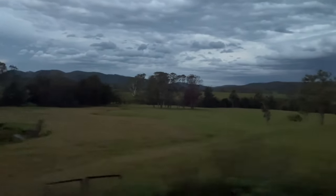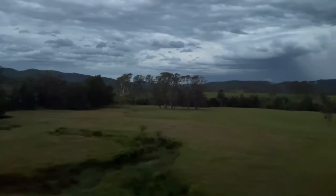Anyway guys, beautiful scenery to finish off the night. Yeah, soon we won't see much more, unfortunately, past Gloucester.